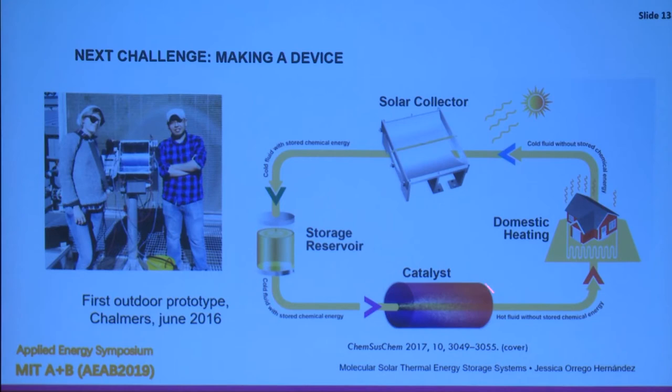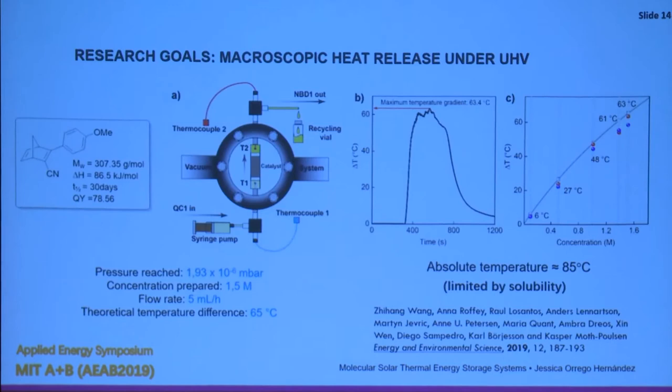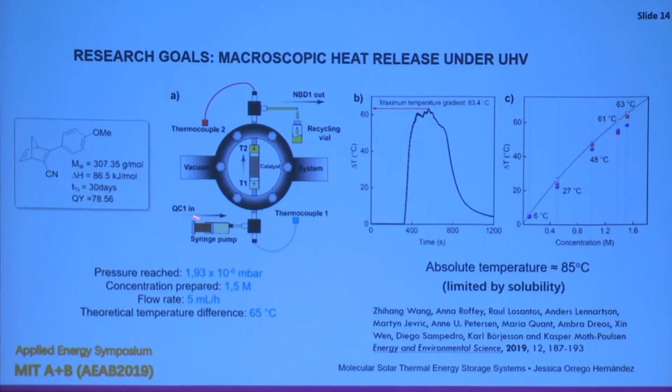So at this point, we have a solar collector and a reservoir, because with these molecules we can modulate the half-time from hours to days to years. But we need to find the proper catalyst to transform QC back to MBD and release heat. For these studies, we customized this device, where we can pump the QC molecule through the catalyst and get back the MBD, and we can control the difference of temperature at the beginning and the end of this process.